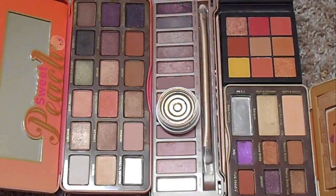For Urban Decay, I did give it a value of $20 because the eyeshadows in the Naked palettes are the same amount of product you would get in a single, and the single's value is $20. However, I know if I was to break down price per shadow in the palette, it would be a lot less of a value, but I'm thinking of it as an individual, so I gave it a rating of $20. So my total value for all of my eyeshadows used up would be $41.